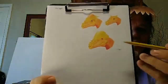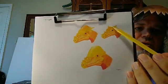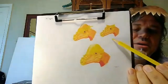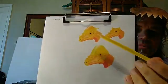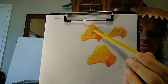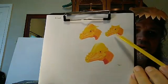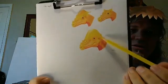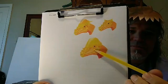Look closely here. This would be Dracorex. No dome, but lots of horns. The theory is that as the animal aged, look what happened. Oh, a little dome starts to appear. This would be your Stygimoloch, this would be your Dracorex, and then this would be the full-grown Pachycephalosaurus. So, are they all the same animal? Maybe.